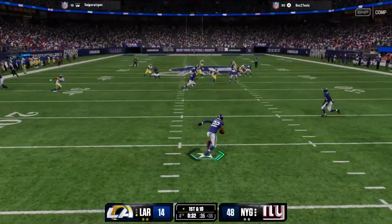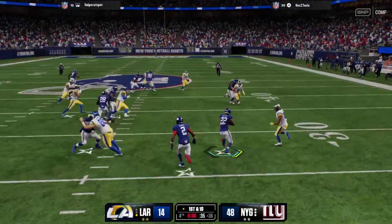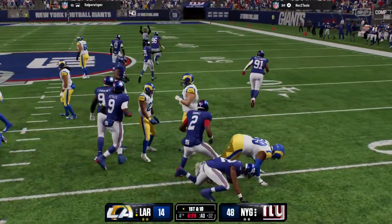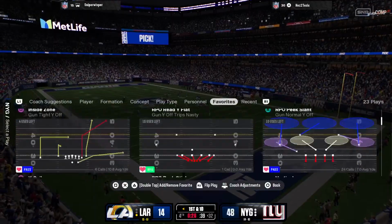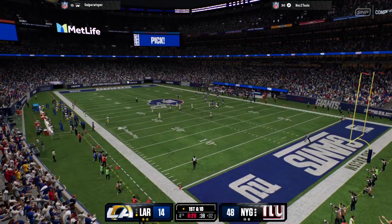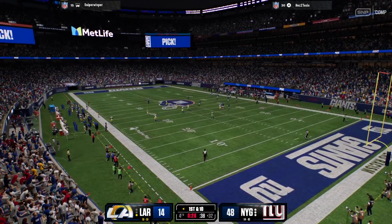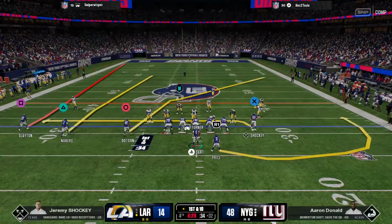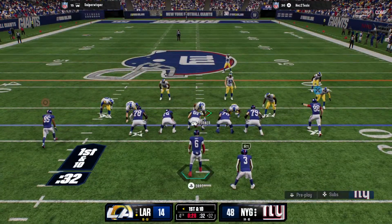That's the 4th time tonight he's been intercepted. Picked off by Drew Phillips. And the Giants are going to have it at their own 32-yard line. The first down pass. Intercepted. The Giants take over first and 10 at their own 32.